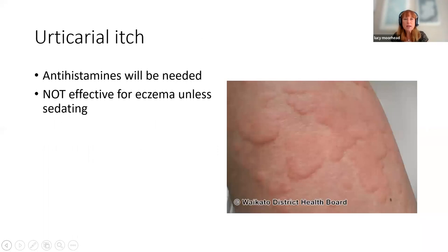With urticaria, antihistamines will be needed, and often antihistamines are given at very high doses, much higher than we would normally give for hay fever. But we don't prescribe antihistamines anymore for eczema patients unless we want a sedating effect. Historically in the UK, patients have been prescribed antihistamines. They have been helpful in sleep, and patients might not realize that they're not helping the itch, but are just sedating. So that can sometimes be a difficult conversation to have. But generally, some of our consultants now will not prescribe antihistamines at all.